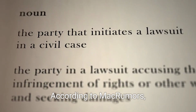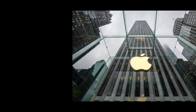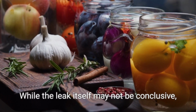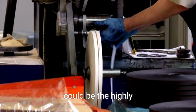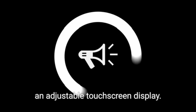According to MacRumors, they have discovered code on Apple's backend that strongly suggests Apple is indeed working on a mysterious home accessory. While the leak itself may not be conclusive, it is believed that this device could be the highly anticipated combination of a HomePod-like speaker with an adjustable touchscreen display.